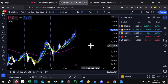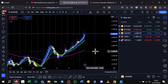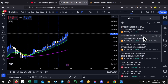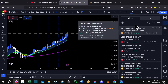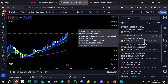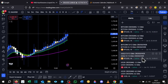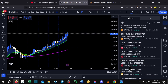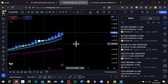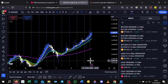So gold has been very bullish for a while. So maybe when we get the 5-13 EMA crossover, we can go in for a sell and just catch the sell when it happens. Got the alert set. Gold alerts log. Let's clear the log. Bitcoin, gold. Yeah, so look, gold 5-13 EMA crossover. Is that on the 4 hour time frame? Yeah, these are all 4 hour time frame alerts. So when the 5 and the 13 cross over, we can get in for a sell straight away or wait for the 13 EMA touch and go for a sell. There's multiple ways to do it. You just got to find the way that works for you.